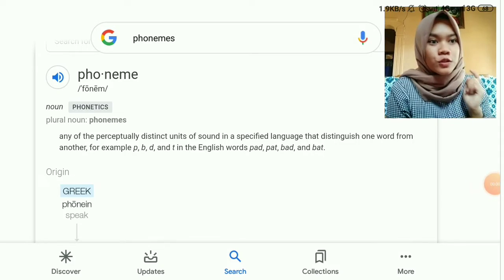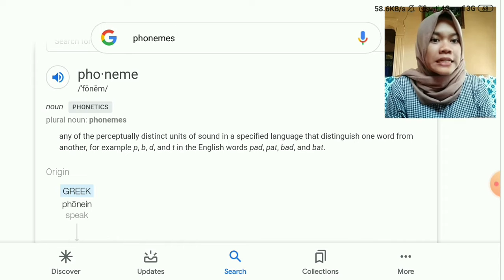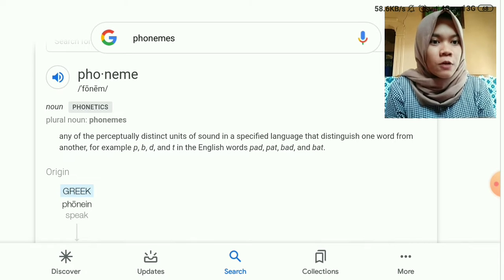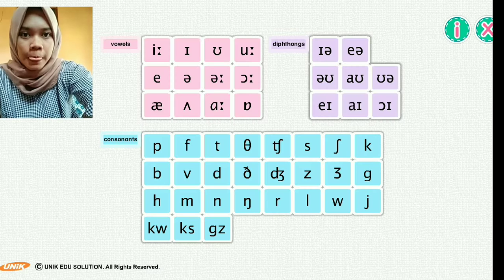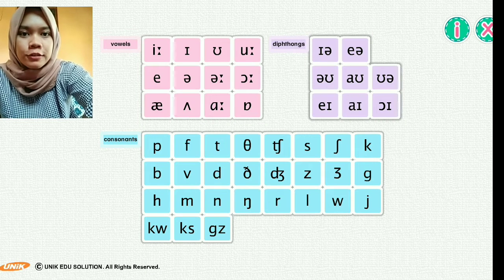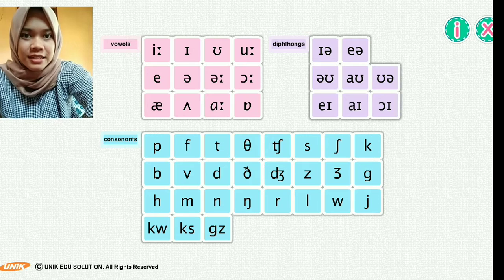I want to tell you about what phonemes are. Phoneme, from the Oxford Dictionary, is any of the perceptually distinct units of sound in a specific language that distinguish one word from another. And I want to show you the classification of phonemes. There are vowels, diphthongs, and consonants.